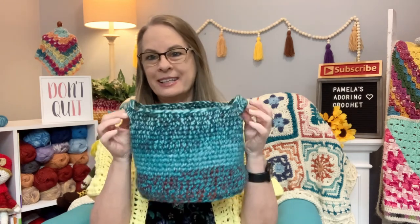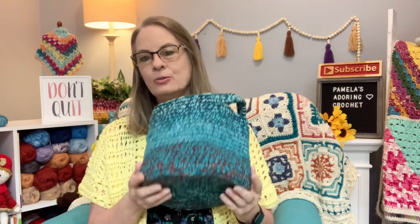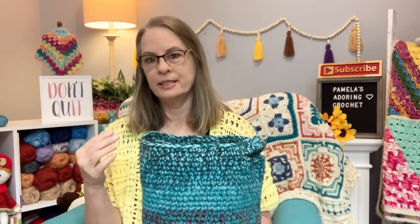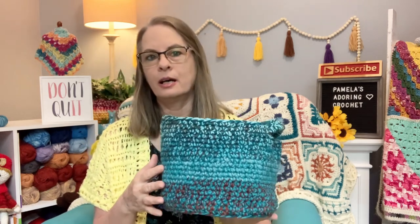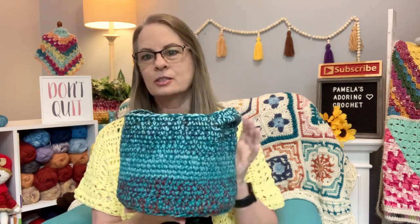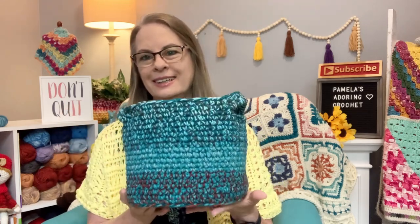All right, guys. So the first thing I want to show you is my sister Tanya made me a turquoise basket. And aren't these colors just lovely? Now, the colors do go on their own. She did not use like three different strands of yarn. She used three strands of yarn, but of the same type of cake. She already threw away her label, so she doesn't remember what cakes it was that she used. But isn't it just gorgeous? I love it. And it's going to sit right here by my Don't Quit sign.